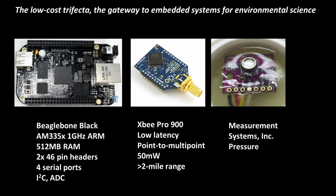On the left is a small computer, right? It's a Linux computer. It runs an operating system analogous to Microsoft or Apple, right? And it's even more powerful than our $5,000 MacBook Pros because we can plug sensors into it. In the middle is a little radio. It's a walkie-talkie for computers to talk to each other. And on the far right is a pressure sensor, same pressure sensor found in scuba diving watches.